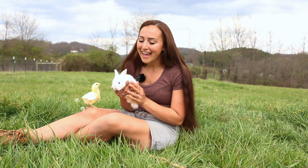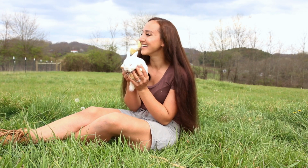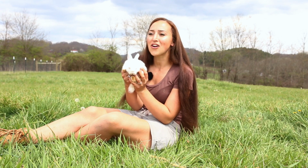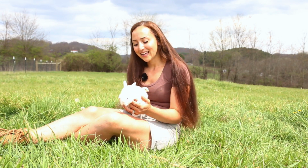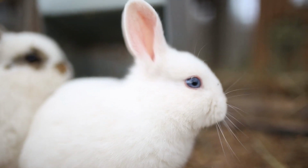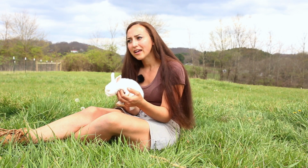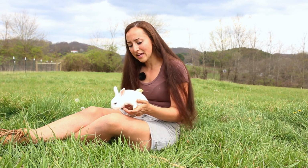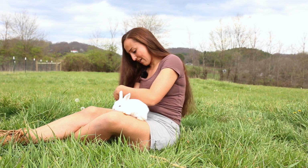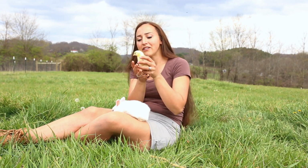So the babies that I have here, like I said, this is Casper. He is a Netherland Dwarf and Holland Lop mix, and he is beautiful. He's white with the most beautiful blue eyes, and he is, let's see how old he is. I guess he's 2 months old now. And this little baby does not have a name, but is very cute. You are spunky, aren't you?